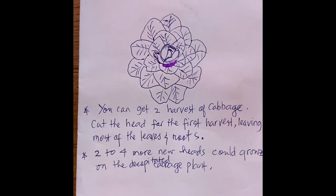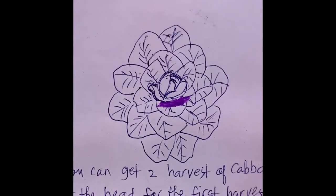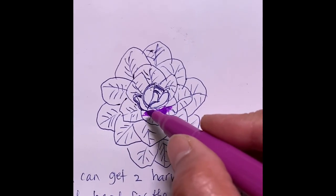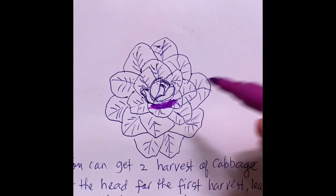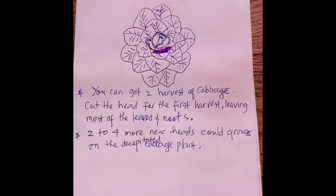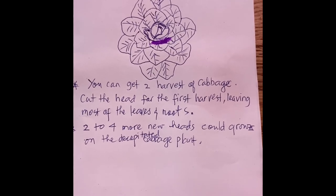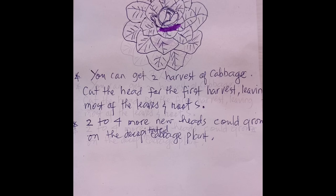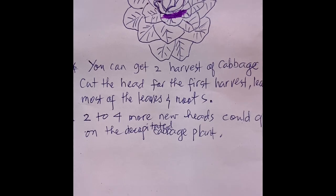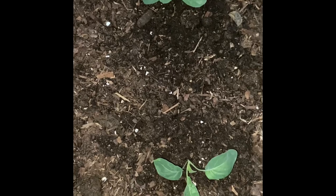If you planted your cabbage in spring and want to have a second harvest in autumn, make your first harvest by cutting under the head, leaving most of the leaves and roots. 2 to 4 more new heads could grow on the decapitated plant, but they will be smaller heads. You can ferment or freeze these vegetables for longer storage.